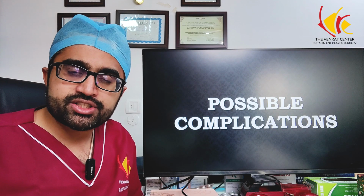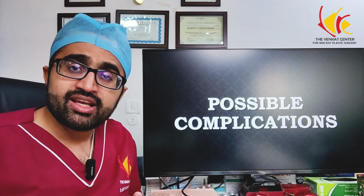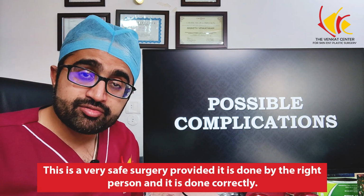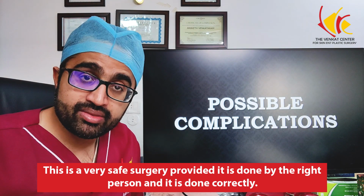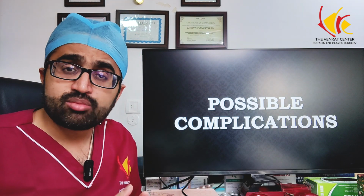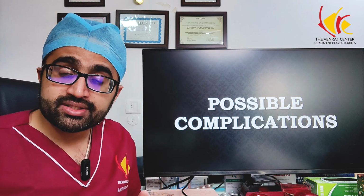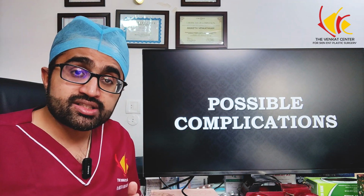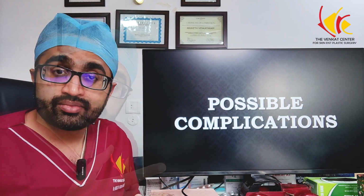Now obviously the next question is, is this a safe surgery? Are there any complications? This is a very, very safe surgery provided it is done by the right person and it is done correctly. Now any surgery, there are complications which can happen. Let us talk about them. They can be of two types. One, those which are complications after any surgery, and specific complications related to a facelift.